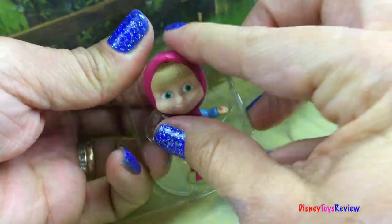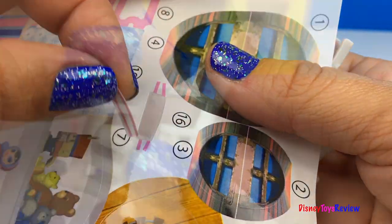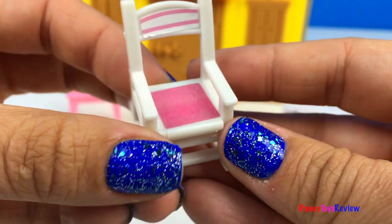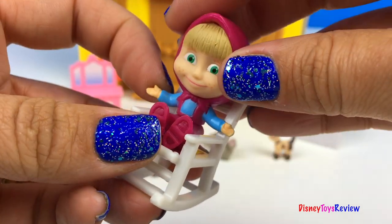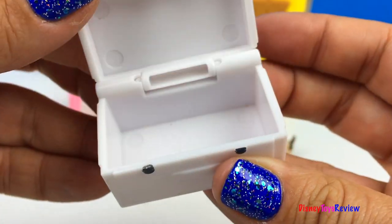Here are some labels. Let's see what the set has. We have this cute rocking chair. So fun! Masha fits really well. We also have this dressing table. Here we have a chest. It really opens and closes.